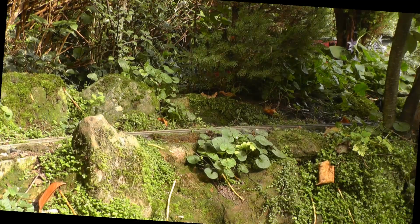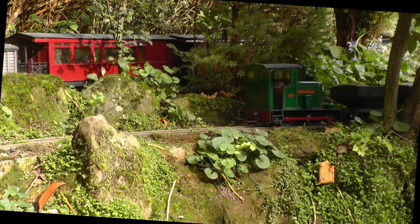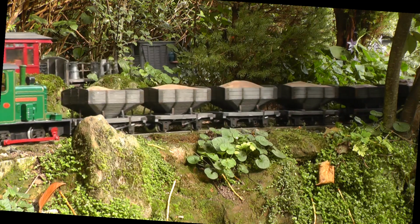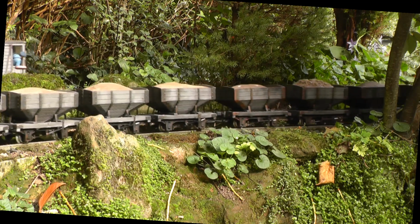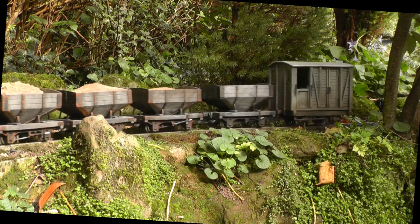Whilst the up mixed is heading for Beeston Market, having paused at Beeston Castle, the sand train is actually several miles away and steaming up Gallantry Bank on its way to Buckley. This is how I squeeze 7 miles of railway into a modest back garden.